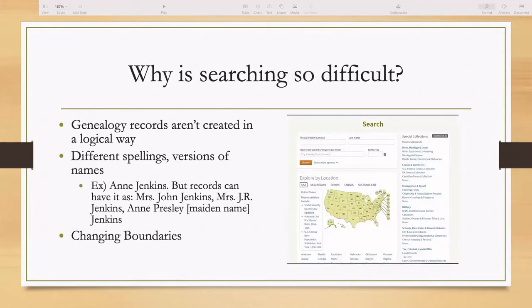So let's talk about why searching on Ancestry or just genealogical research can be so difficult. Genealogical records weren't created in a super logical way. And here's a fantastic example I always like to use when talking about this: different spellings or versions of names. This woman's name is Anne Jenkins. But records could have it as Mrs. John Jenkins, Mrs. J.R. Jenkins, Anne Presley Jenkins by her middle name. And those are just a few variations of one person's name.